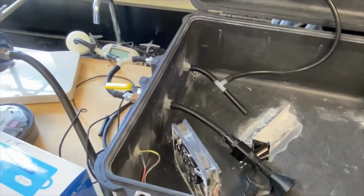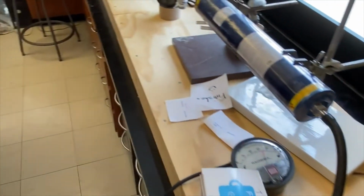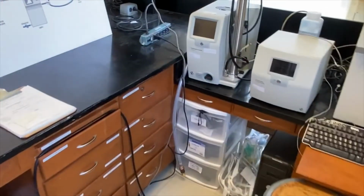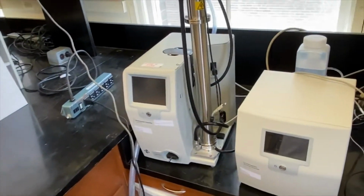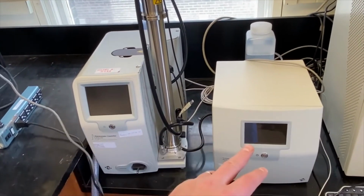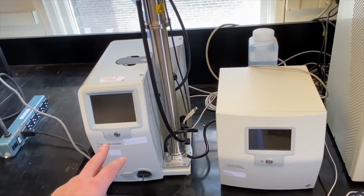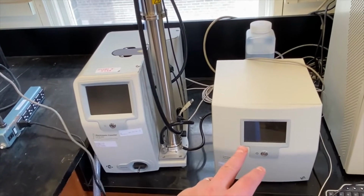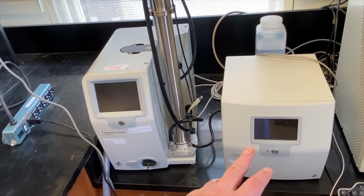In this case, we measure those particles with a device that's located all the way at the end of this bench called a scanning mobility particle sizer. This scanning mobility particle sizer consists of really two instruments. The first instrument is called a differential mobility analyzer, and the second is called a condensation particle counter.